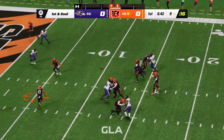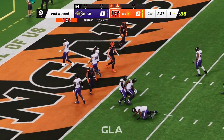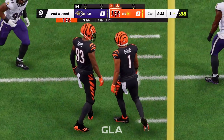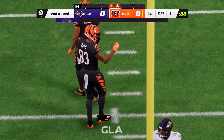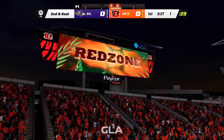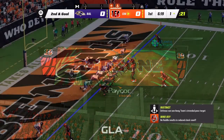Here's Burrow setting up to throw it. Boyd's the target, and he has it over the middle. That was the 9th play of the drive, and they pick up 9 yards with it. And so far, a very nice, methodical opening drive. This has the feel of a scripted drive that they rehearsed perfectly all week long, and now they're executing it on game day. Script looks good so far.